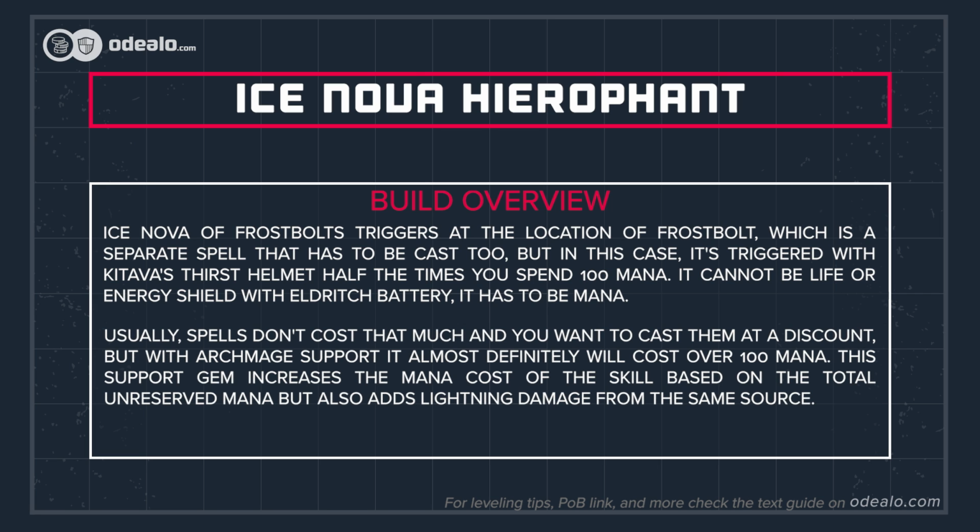Usually spells don't cost that much and you want to cast them at a discount, but with Archmage support it almost definitely will cost over 100 mana. This support gem increases the mana cost of the skill based on the total unreserved mana, but also adds lightning damage from the same source.